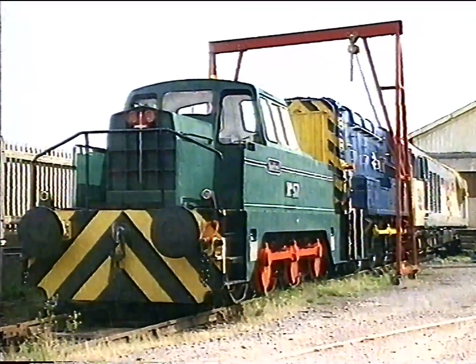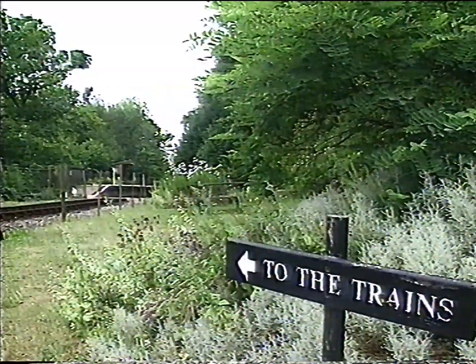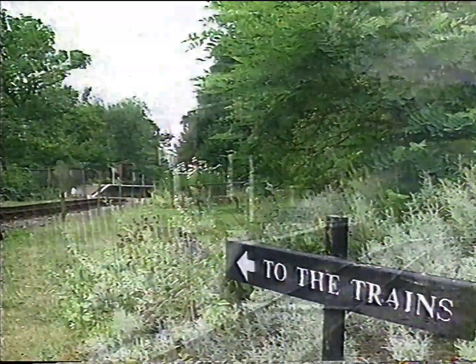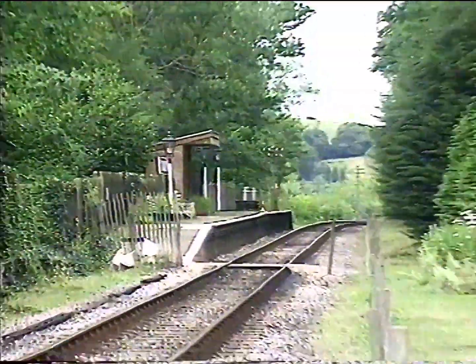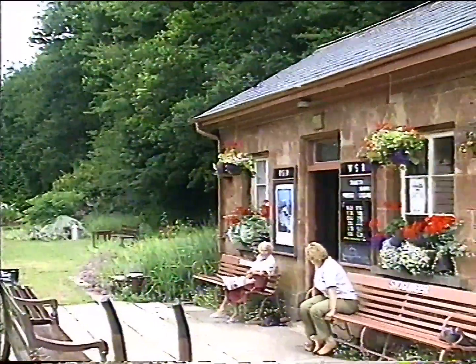The next station is Tagumba, where the line is cut into the side of a hill. A shortage of space made it necessary to build a platform on one side of the line, with the station buildings at ground level on the other side, making it one of the more unusual stations.